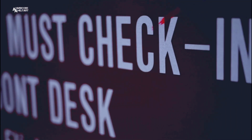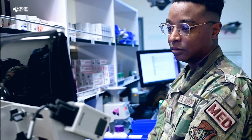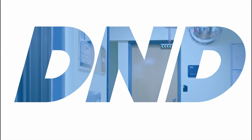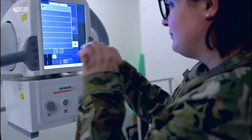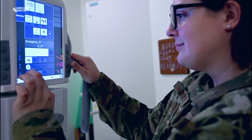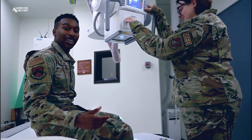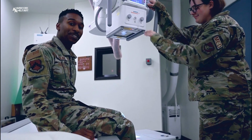Our first stop is pharmacy, but before that, we have to sign in. Now over to radiology to get some x-rays. Here at Radiology, rad techs ensure expedited patient care by taking x-ray images after an injury.